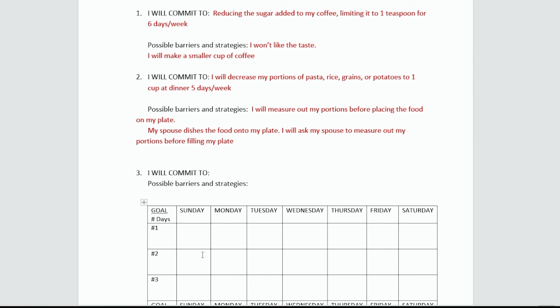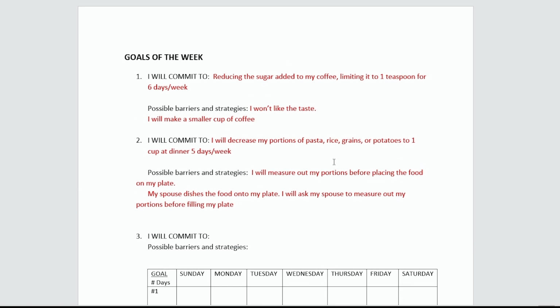So this will be great to keep somewhere that you see often as a reminder, like these are the first couple of goals that I'm working on for the week or for the next 2 or 3 weeks. So print it out and put it somewhere you'll see, on the fridge, bathroom counter, whatever's easiest. This will really help to implement some of those things we discussed today about carbohydrates and limiting sweets.